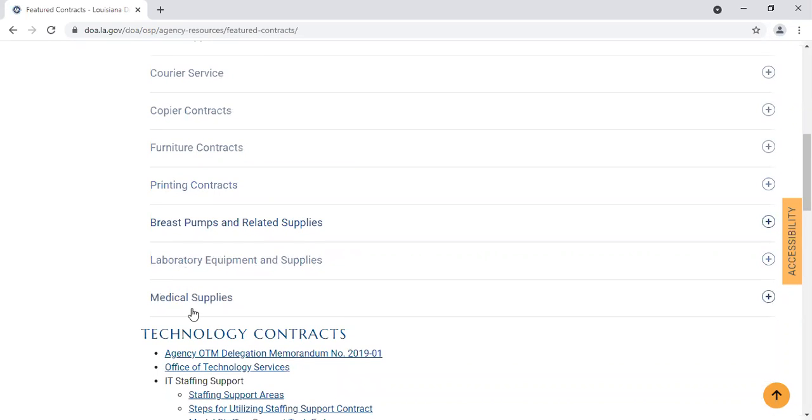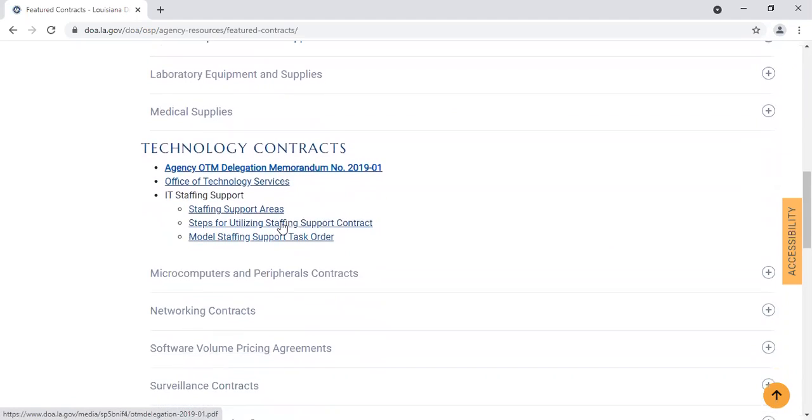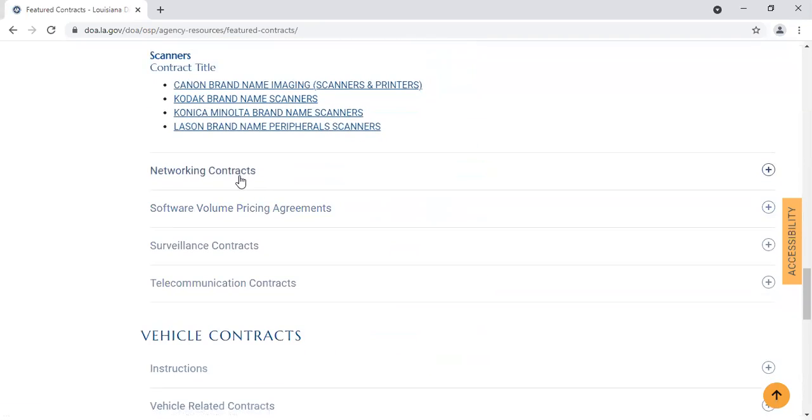We've got the technology information below that here. We've got microcomputers and peripherals. It has a lot of contracts on it. Same with all the rest of these. These all fall under the technology area.